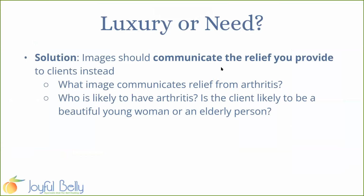Good. So the solution to the luxury problem, to making sure that your practice is speaking to a client's specific need, is to communicate the relief you provide to clients. So instead of focusing on how beautiful your practice is, focus on how well you are communicating the relief you provide.